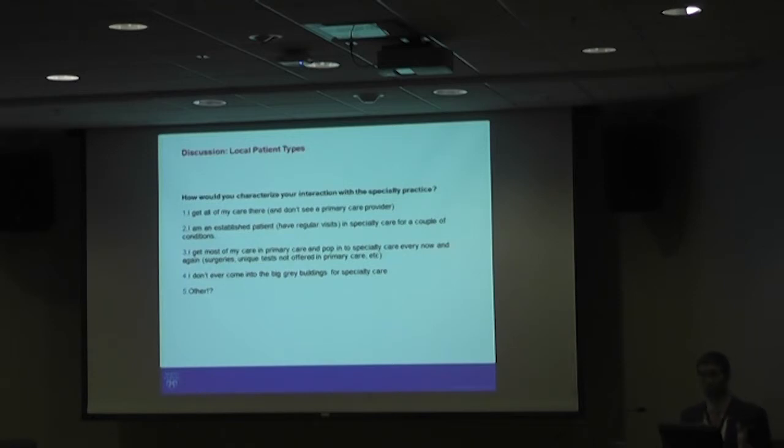This is the first question. I want you to read through these and think about where you personally fall within these categories. There's 4 categories, but I'm leaving another because I really hope there's some other in here, because I don't want to just make an assumption yet. I haven't talked to that many local patients yet.